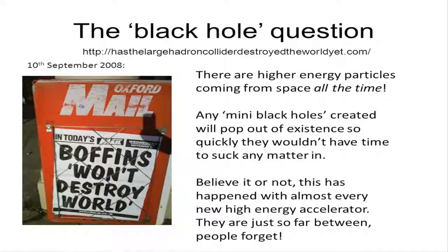So in terms of just reaching higher and higher energy, I think it doesn't really matter what we do in the lab, we should be safe on Earth from these high energy particles. And if we start creating things like mini black holes, which we may or may not, they will pop out of existence so quickly that they wouldn't have time to suck any matter in.